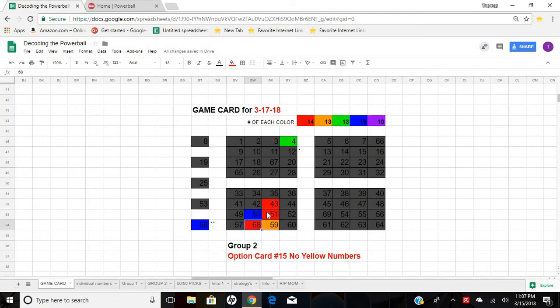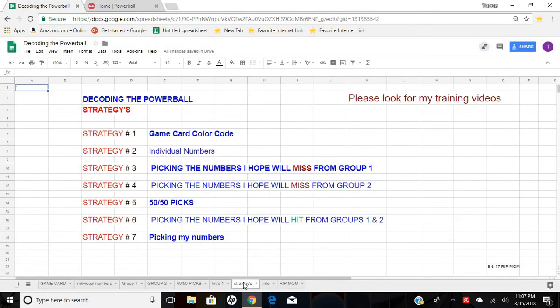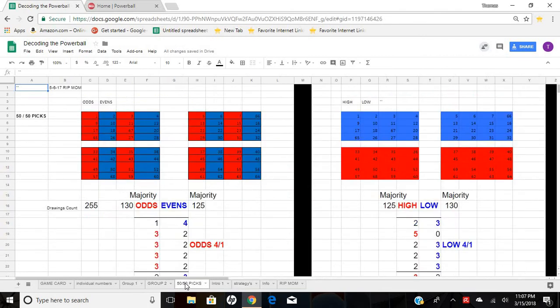Okay, so to help me pinpoint where those numbers are going to come up, I'm going to turn to my next strategy. And that's strategy number 5, the 50-50 picks. So what you're looking at here is what I call the 50-50 picks. Again, there's only 5 white winning Powerball numbers, so there's going to be a majority of either odd numbers or even numbers, or a majority of high numbers or low numbers. I like to keep track of what the majority has been so I could make a guess on what the majority will be in the future.